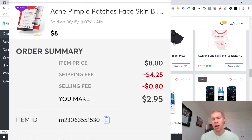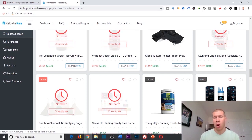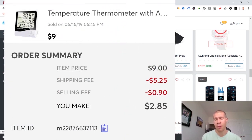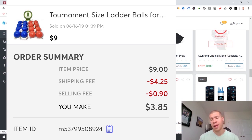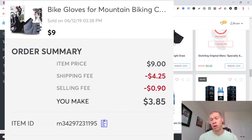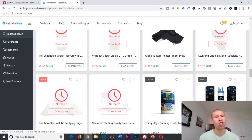So this one up on the screen right now looks like acne patches. Listed it for $8 and sold it. Ended up making about $3 back. This is all profit, guys. Remember, all profit because all this is coming back in rebates as well. So this one looks like I listed dog nail clippers, $9, made about $3.85. Listed this one, it's a digital thermometer, $9, made $2.85. Listed this one, $9, it's a ladder ball set, made $3.85. And remember, like I said, I'm taking offers on a lot of these. You guys don't have to. So this one, sold it for $9 as well. Another free $3.85. And this is all just this week.